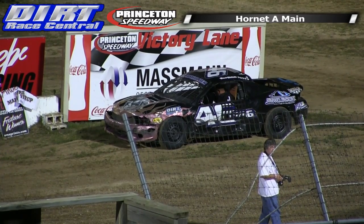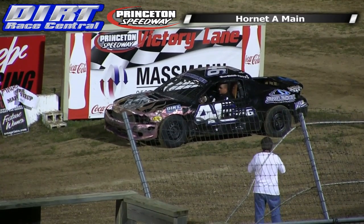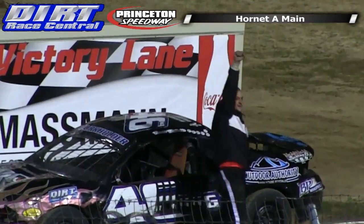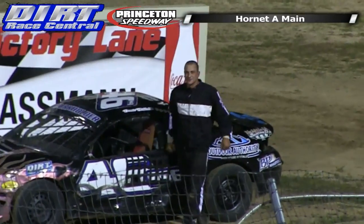Well, he's down there. He's coming out of the car. Let's put our hands together once he gets his head out there a little way. Danny Burkholder, 46 SSG out of Big Lake.